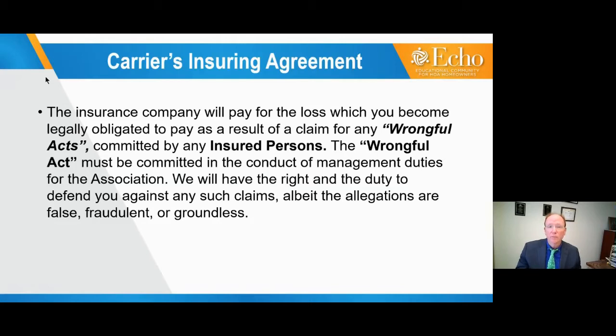The insurance company will pay for the loss which you become legally obligated to pay as a result of a claim for any wrongful acts committed by any insured persons. The wrongful act must be committed in the conduct of management duties for the association. We will have the right and the duty to defend you against any such claims, albeit the allegations are false, fraudulent, or groundless. Okay, that sounds great. The insurance company is going to make the agreement, they're going to protect you.